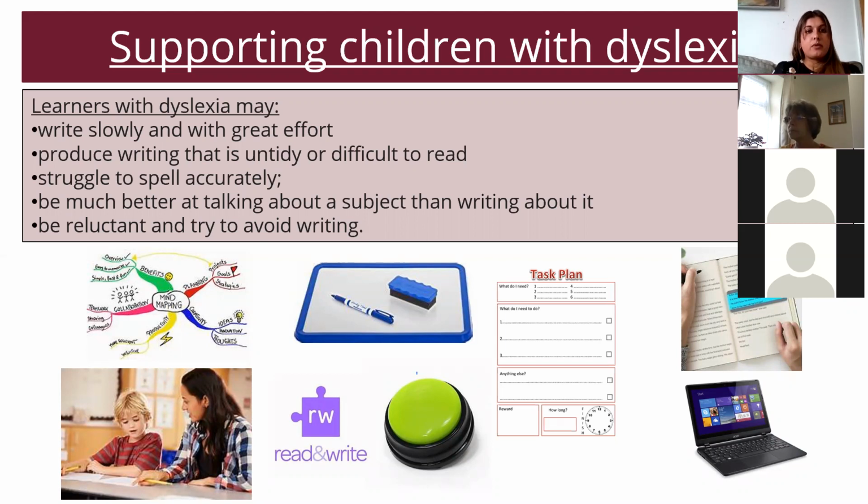Next to it, you will see a whiteboard and a pen. For some children, retaining information during the whole class input when the teacher is talking is really difficult. So for those children, we put a whiteboard and pen in front of them and they can either draw pictures or associate with the learning or write down words, keywords or key facts so that when they come to do their independent work, not just specific to writing in any task, they can refer to that. So I would say the same with home learning as well.